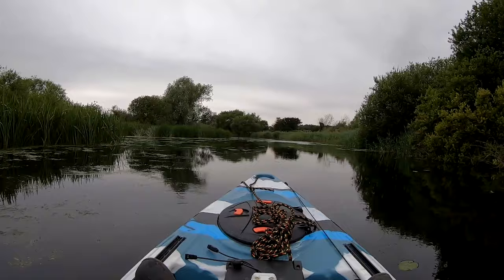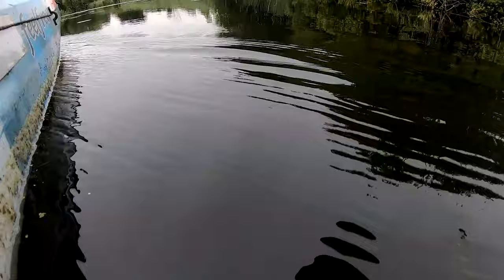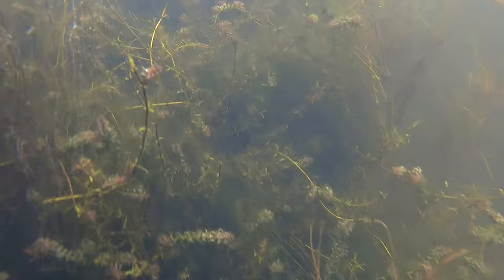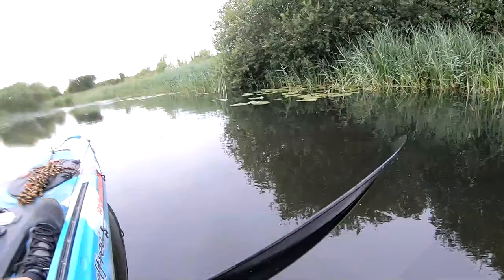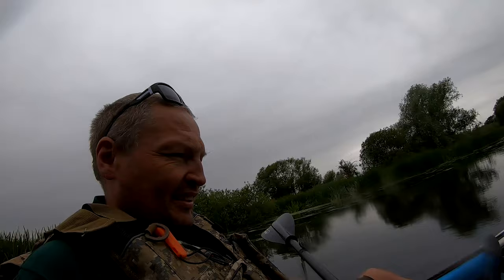It's a better spot for underwater. Temperature's a bit cold. Water temperature, not very warm at all. You don't want to go swimming, do you?